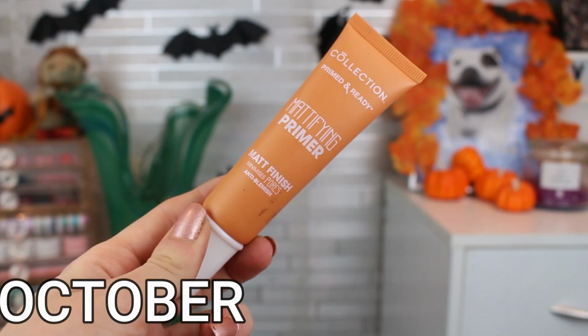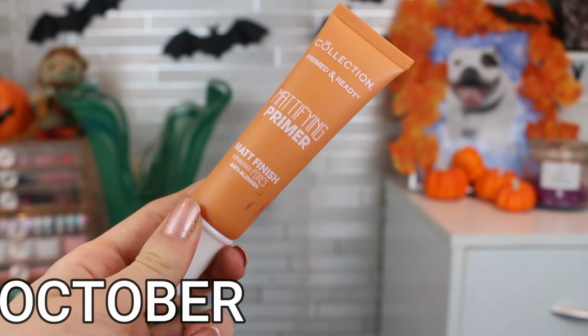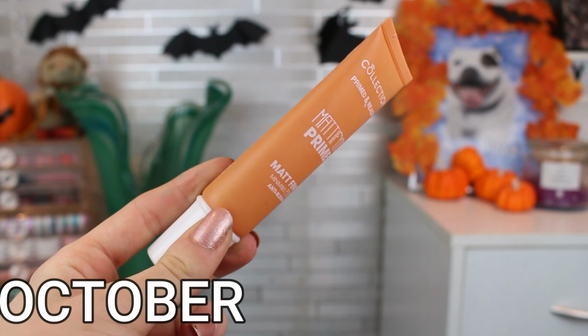Okay, let's go. I'm going to go from newest product to oldest product just to keep the suspense. You know the drill. The first prompt that I got was a random letter, and I got the letter M. So I decided to roll in my Collection Matte Primer, and this is what it looked like last month.